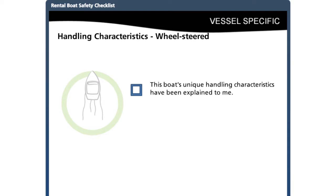Wheel steered. The biggest concern is the boat's power and speed capabilities. Operate at safe speeds in high traffic areas. At high speeds, turning too quickly or encountering another boat's wake can be dangerous. Also, it may be impossible to stop quickly enough when there is a risk of a collision. Remember, boats do not have brakes. To stay safe, use caution at all times.